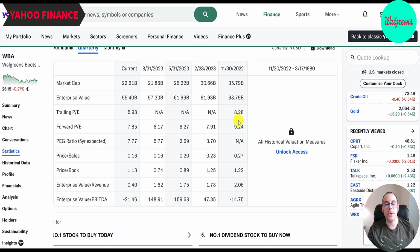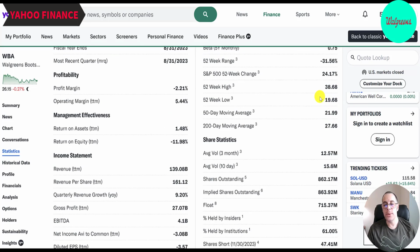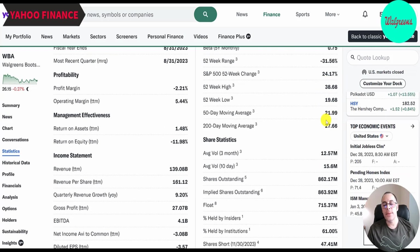Their forward PE also looks really attractive, from 9 to 8. All their price multiples are getting really, really low. Price to sales 0.16, price to book 1.13. And look at their enterprise value over revenue, from 2 to 0.4. A pretty low beta, 0.75, so the stock is not too volatile. It's down 32% in the past 52 weeks, while the S&P is up 24%. The 52-week low is 20, the high is 39. And the stock is trading above its 50-day, but still below its 200-day moving average.